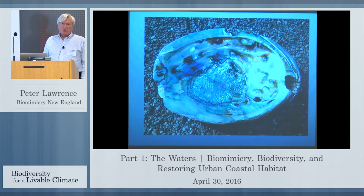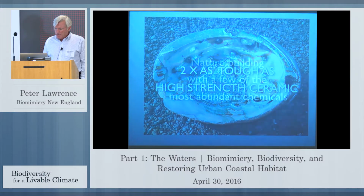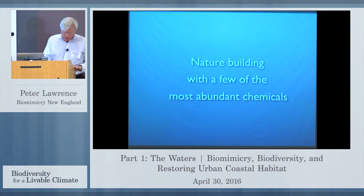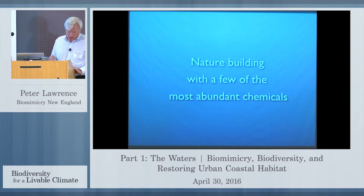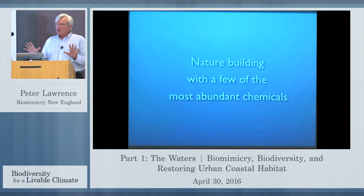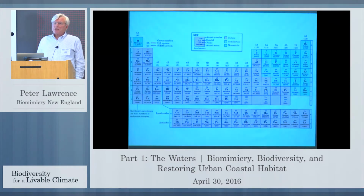And yet, okay, an abalone shell. The nacre on that shell is twice as tough as the strongest ceramic we can yet make. And again, a few of the most abundant chemicals. Carbon, hydrogen, nitrogen, and oxygen, everything, and then common to everything, calcium, chlorine, magnesium, potassium, and sulfur. Okay, those are the building blocks. And then beyond that, okay, there are trace elements, a very few. We, on the other hand, use the whole set and are trying to figure out, okay, can we create some more? There is a better way, as we just saw.